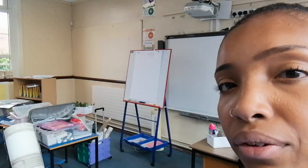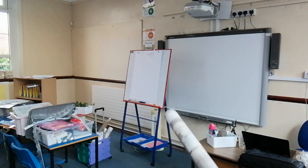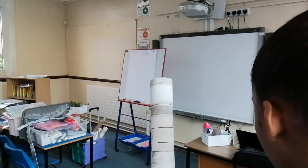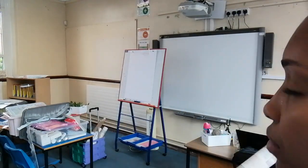I might have to go and buy another roll actually as well, because I wanted to do that big board with the same paper as well. But yeah, I'm going to do that, and I think I'm going to use the same border again just so that those two match. But obviously you'll see what I do.